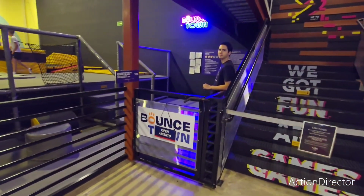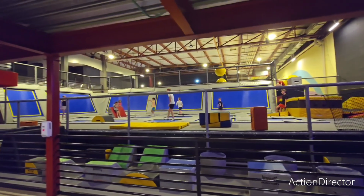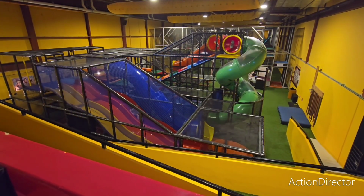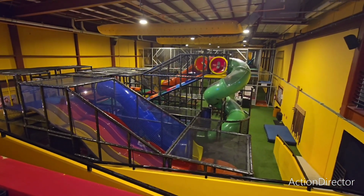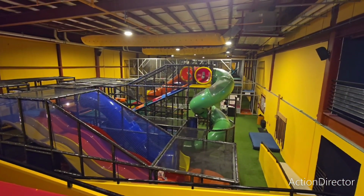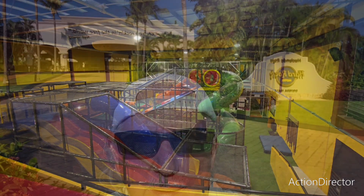Also, there's Bounce Town. Now, it looks like a lot of fun, but I don't have the knees for that anymore. Wish I did. And I'm not quite sure exactly what's going on here, but you can sure climb and slide in a lot of different areas here at Vibe City.